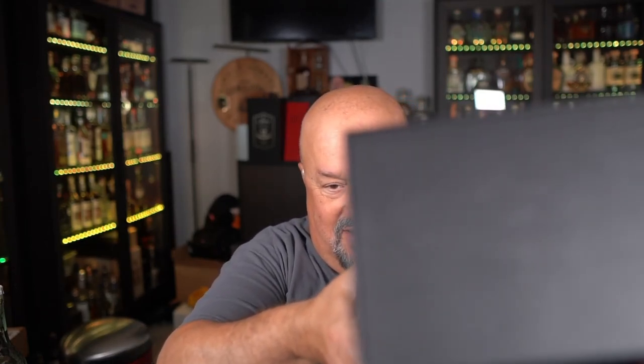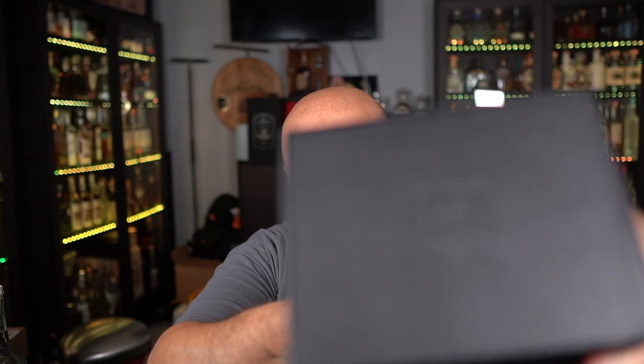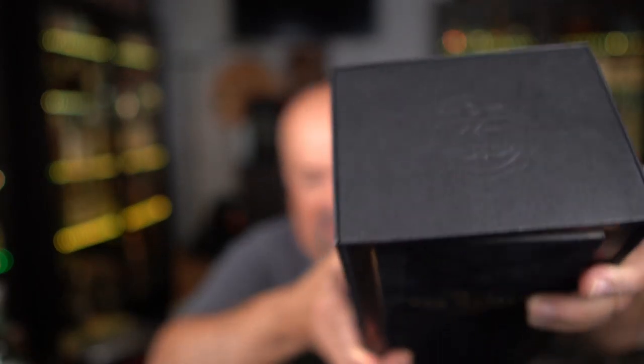Now, I want to show you the front now because it's really, really, really cool. Check this out. All right, it also has the 135th emblem embossed in the top here. You can see that there. Let's see if it'll focus on it. There you go, 135th emblem there.